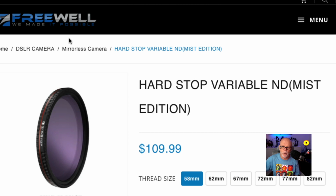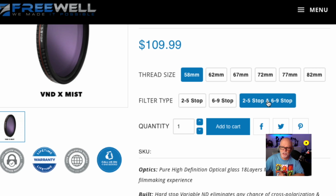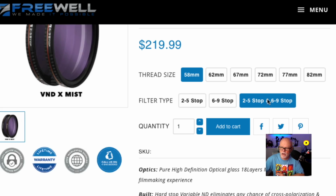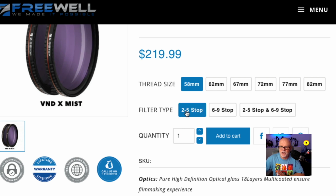Now, if you find that you only shoot in certain conditions all the time, there are two different versions. Let me just show you what's available here. This is the Freewell website, and I'll put the links down below, and also Amazon. There are two editions, a 2-5 and a 6-9. I think they're both the same price. Let me just check. Yeah, they are. You can also buy a kit, which is both of them, which is what I just showed you a second ago, which is $219. So it just depends what you want.